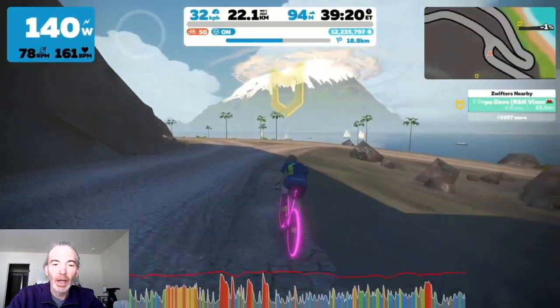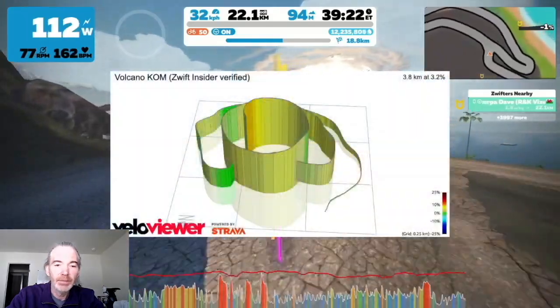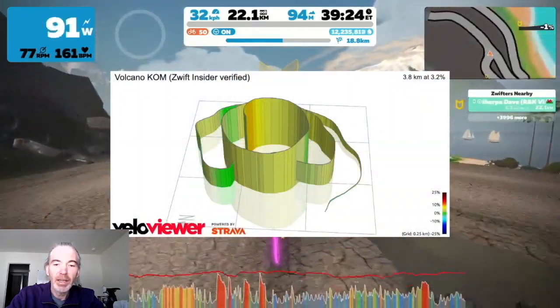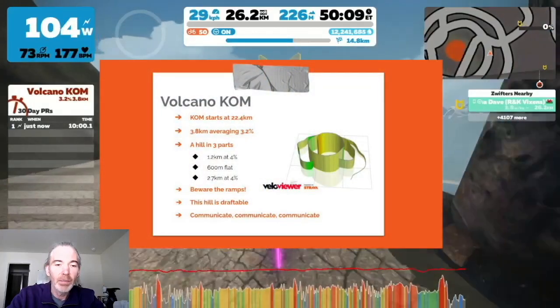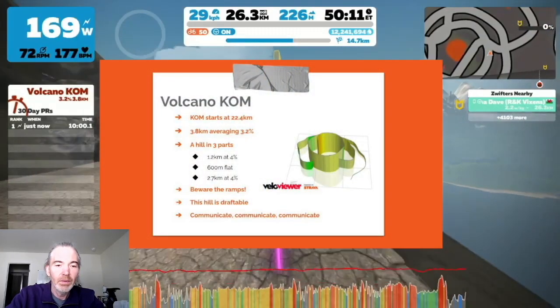So here we go, heading towards the volcano now. There's a nice 3D picture of the volcano. Thank you, Velo Viewer, for that. But here are the real numbers. So let's just pause it there for a second. The KOM itself starts at 22.4 kilometers. It's 3.8 kilometers and averages 3.2%, but it's a hill in 3 parts.